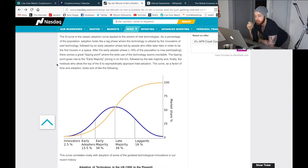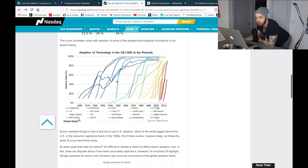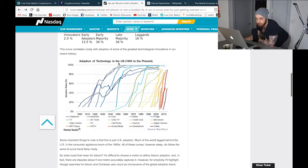And personally, I think Bitcoin is close to that. I think if it is an S-curve, we're kind of in this stage right here. We're on the way up. We're not quite heading straight up in terms of adoption yet, because truthfully, and I'll show you this chart, this is really cool, adoption of technology in the United States. For example, what you'll see is that with all of these technologies, they reached a pretty high level of adoption, nearly 100 for many. And as time goes on, the adoption rate is much, much steeper.